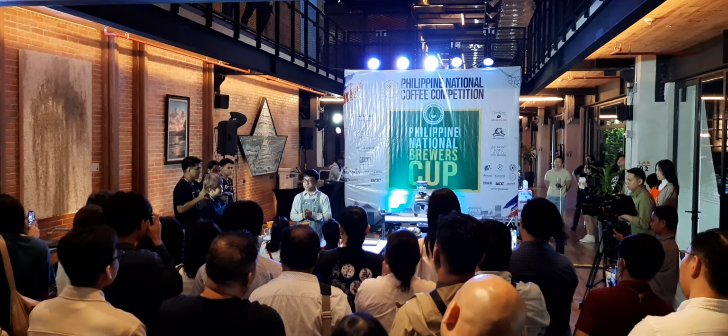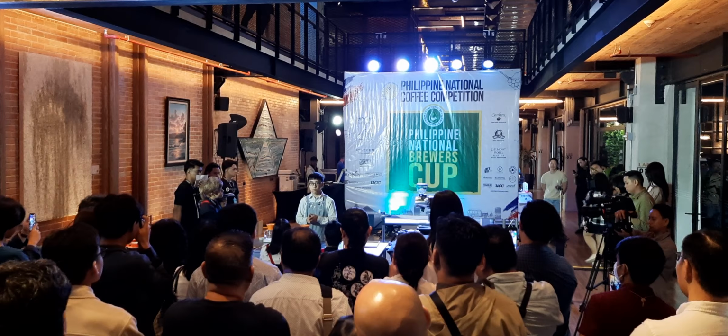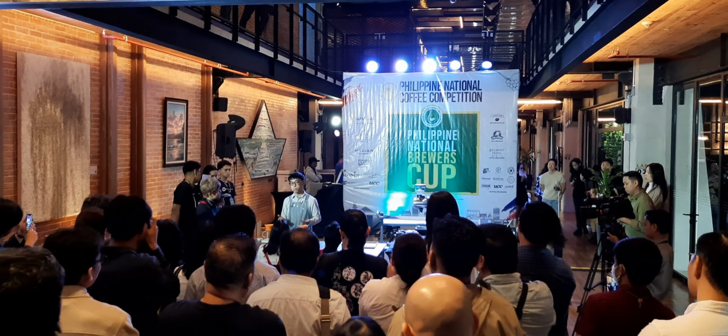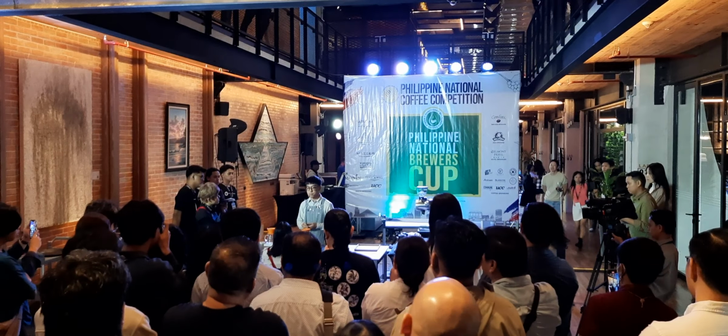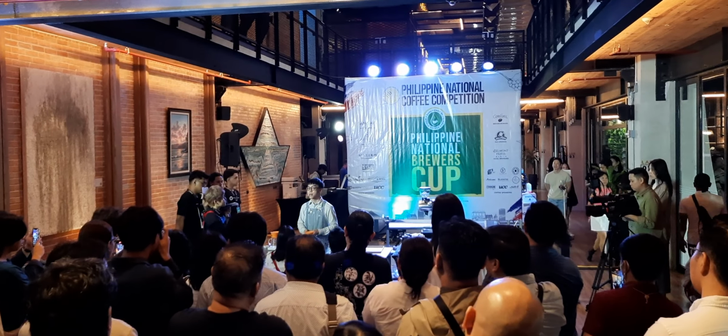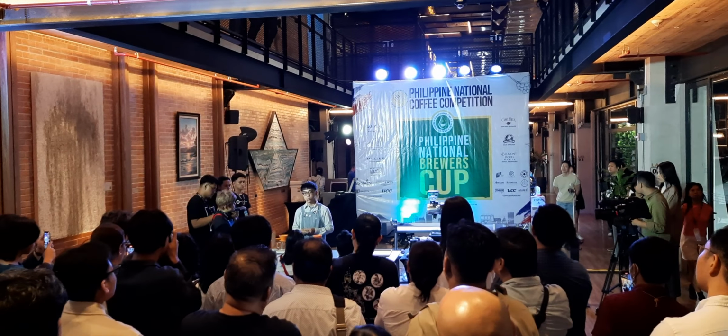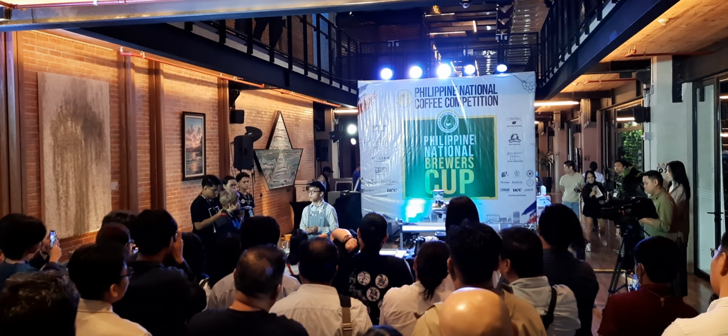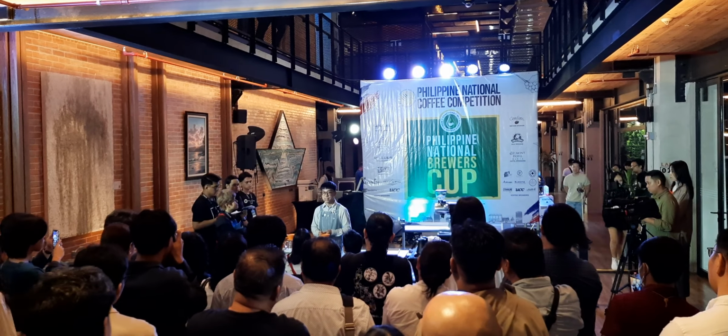It's a geisha varietal, and the thing about geisha varietals is we know them for their floral and citric profile. Usually we call them bergamot or jasmine, but this geisha that I'm going to serve you today is going to have an overflowing stone fruit characteristic along with raspberries and the jasmine florality.